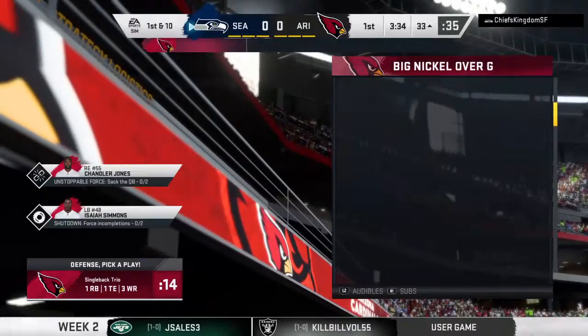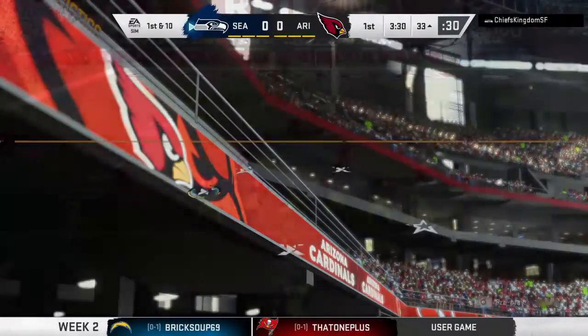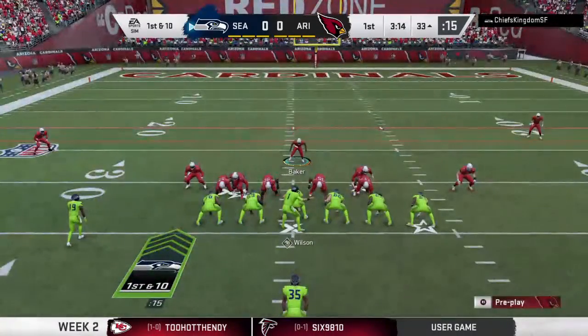Anytime the offense shows what they call a shot play or a chunk play where they're trying to get big yardage, sometimes people just call it gadget plays, and you hold it to a gain that we just saw there, you feel pretty good about yourself as a defense.